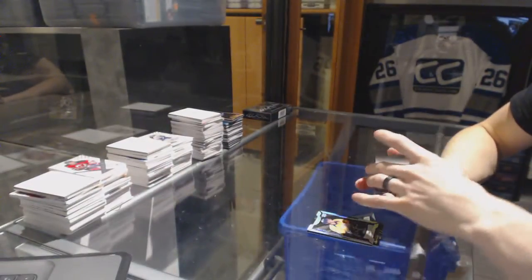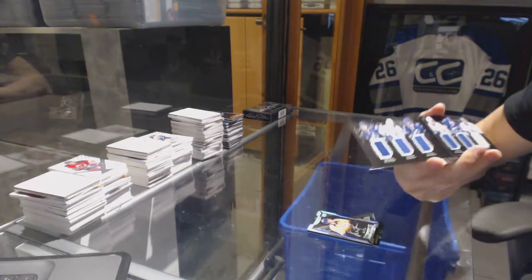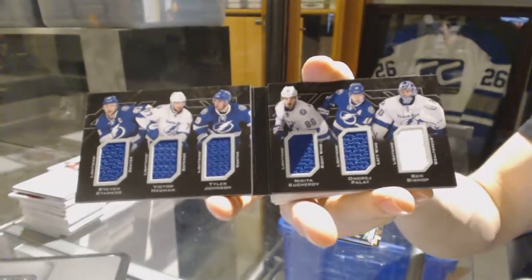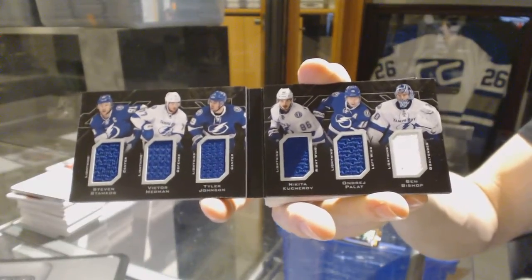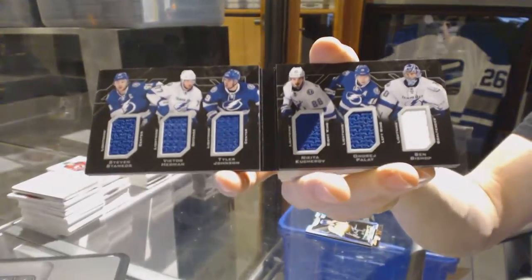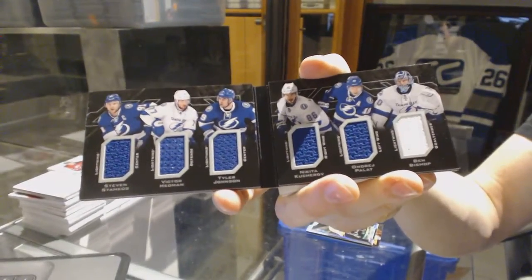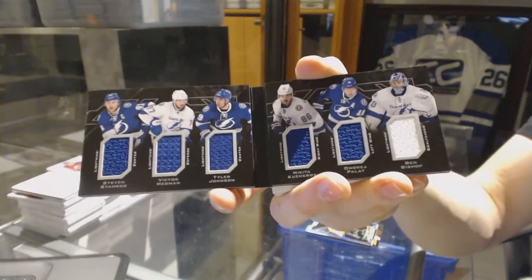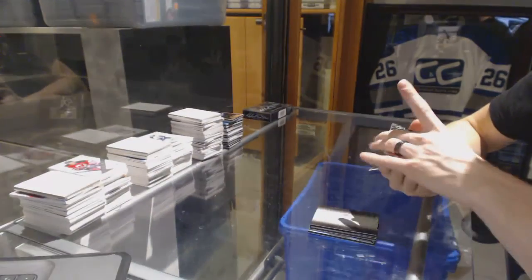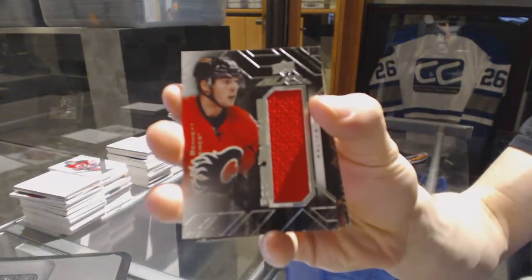We've got a six-way jersey booklet for the Tampa Bay Lightning, Steven Stamkos, Victor Hedman, Tyler Johnson, Nikita Kucherov, Ondrej Palat, and Ben Bishop. Six-way jersey booklet for the Lightning. We've got a rookie trademarks jersey for the Calgary Flames, Sam Bennett.